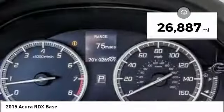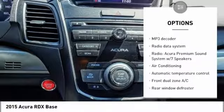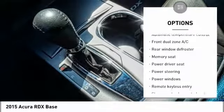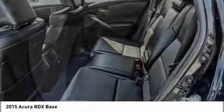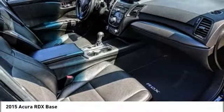Here are some of this vehicle's great options: power passenger seat, traction control, dual airbags, leather-wrapped steering wheel, air conditioning, alloy wheels, power steering, four-wheel disc brakes, heated front seats. This beauty is sure to make you the talk of the neighborhood. So call or drop in for a test drive today.